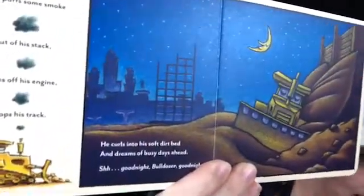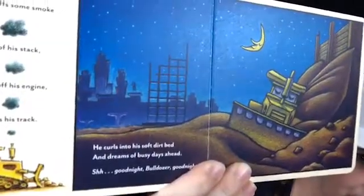Would you like to sleep in a soft bed of dirt, just like Bulldozer? I bet it's pretty soft.